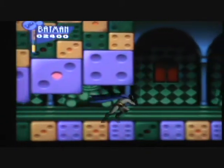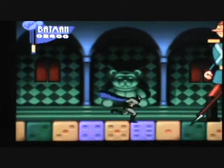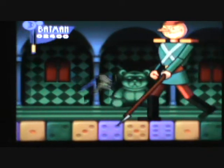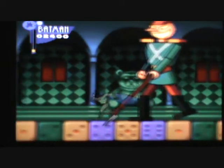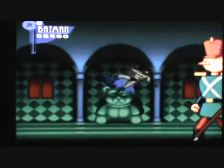Oh, trouble with this. Oh, gotta move. So if I remember right, this might be the first fight with the toy soldier. Again, this is kind of like the Christmas with the Joker episode. This is probably where I'm gonna die. There we go. Having to try and jump up the staff to kick him.